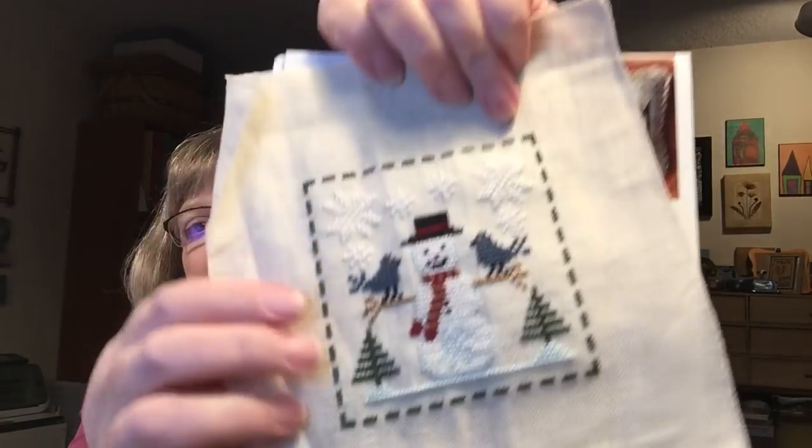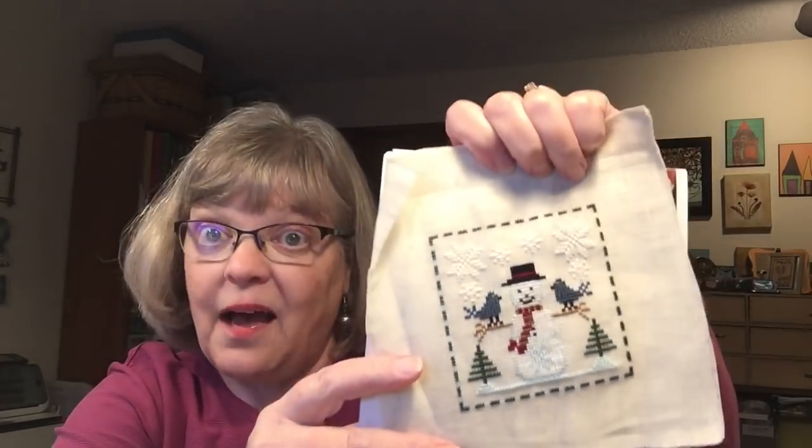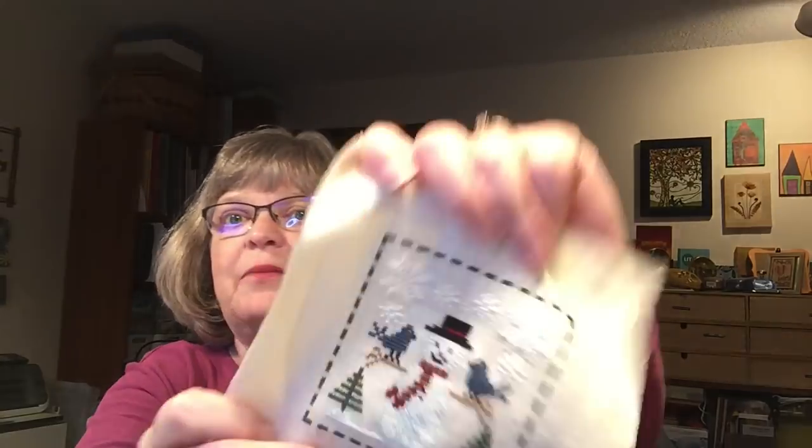So I finished this, and I did make one change. The blue that outlines the snowman, for some reason I did not have that particular DMC in my stash. I was like, you know what, this is insane. I am not driving down to Michael's for one skein of a light blue DMC. I'm sure I can find something that will work. So on that one, I did do a substitution. If you need to know what it is, shoot me a message in the comments and I can write it out for you. But that's my only substitution.